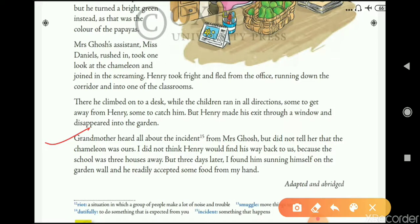I did not think Henry would find his way back to us because the school was 3 houses away, but 3 days later I found him sunning himself on the garden wall, and he readily accepted some food from my hand. So Mrs. Ghosh told about this incident to grandmother, but grandmother didn't tell her that the chameleon was ours, meaning that the chameleon was Henry, their pet chameleon.